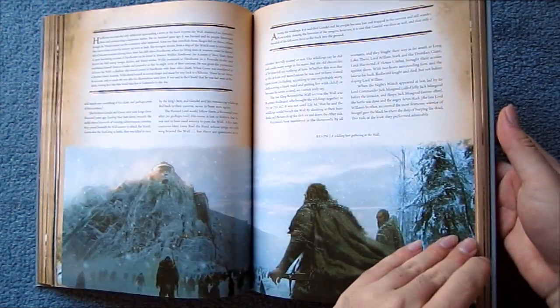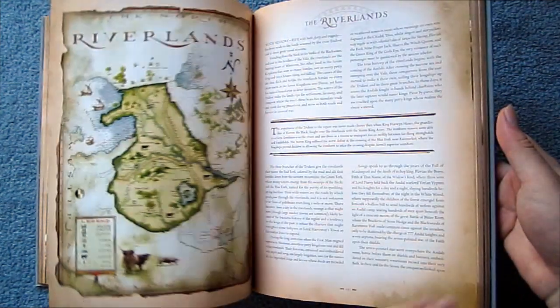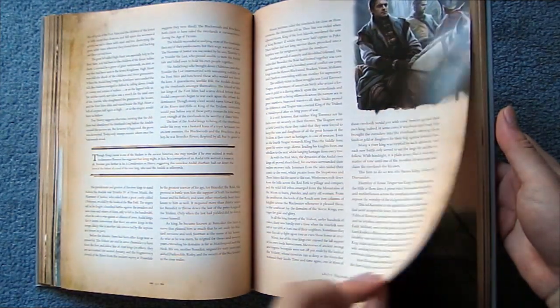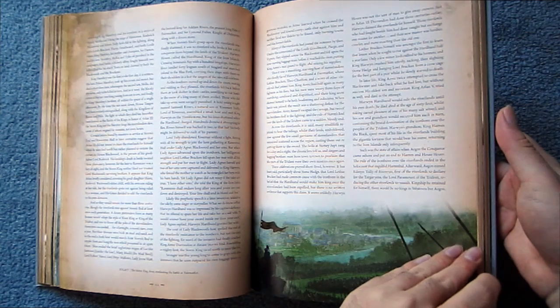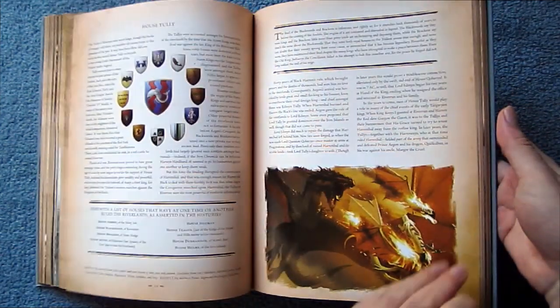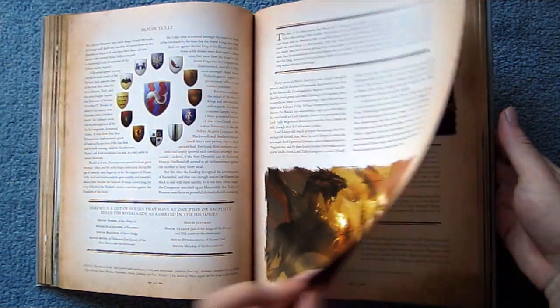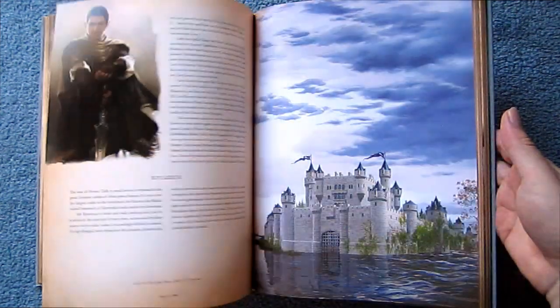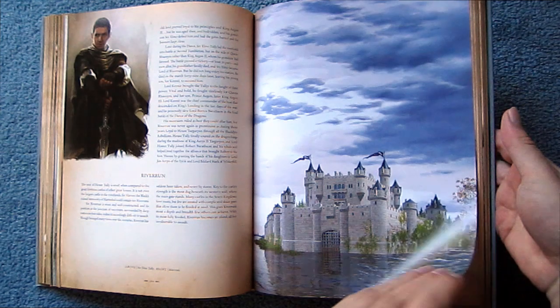For example, the maester writing this book is actually kind of an unreliable narrator. Unreliable not in the sense that he's trying to deceive us, but in that his knowledge of the world is limited in a realistic way. The knowledge he's presenting is taken from other sources that he mentions throughout the book, which sound really exciting. It's just a shame they don't exist in our world.